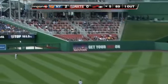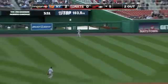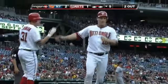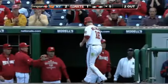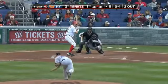That ball's hit with authority. They'll get one in. And it'll drive in a run. Josh Bard has to hold at second. That's a great at bat by Alberto Gonzalez. His 31st RBI of the year. And the Nats are on the board. 2-1. That's enough of a drought.